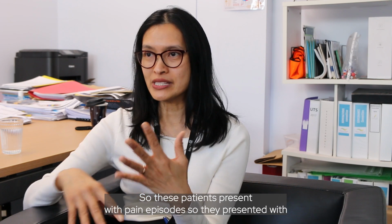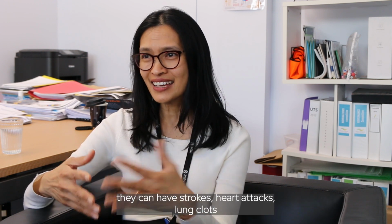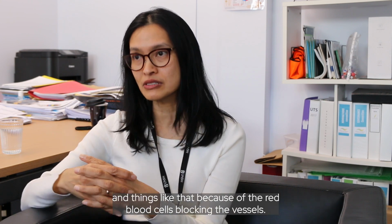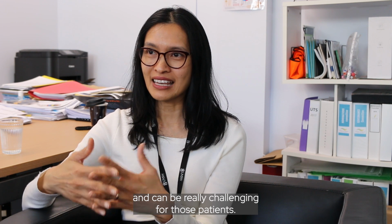So these patients present with pain episodes, they can have strokes and heart attacks, lung clots and things like that because of the red blood cells blocking blood vessels. So it's a lifelong condition and can be really challenging for these patients.